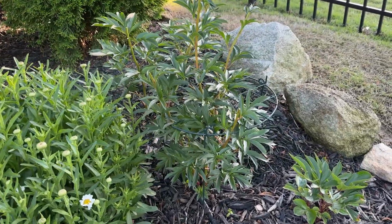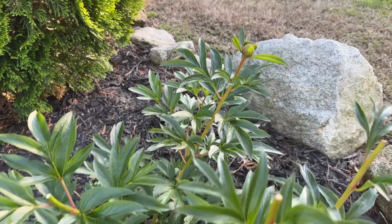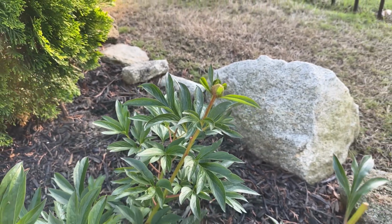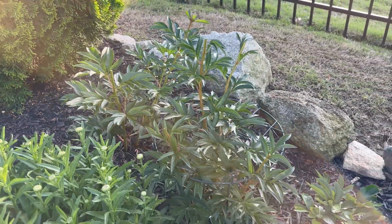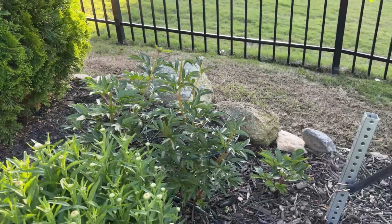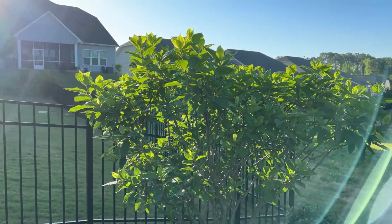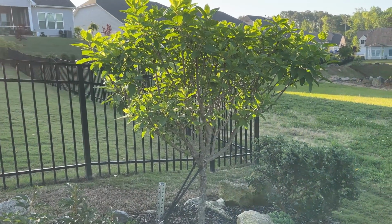And these are the peonies that already have bloomed. I do have one more. I got a few pictures before it got covered with rain, and I'll share that picture with you. And then I have a limelight standard hydrangea. I have 3 of these, 1 here and 2 on the side of the house.